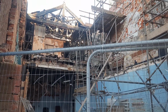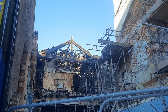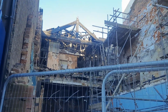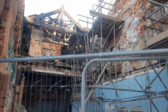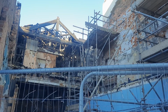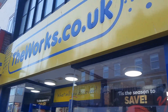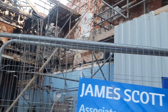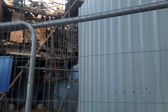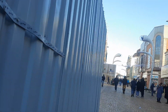Now, just outside of what used to be the hairdressers, and by God, this is in a right state. This is where the hairdressers used to be when they had the big fire opposite, well, in between the works, which is left to me there, and the British Heart Foundation. It must have been a really, really horrible fire.